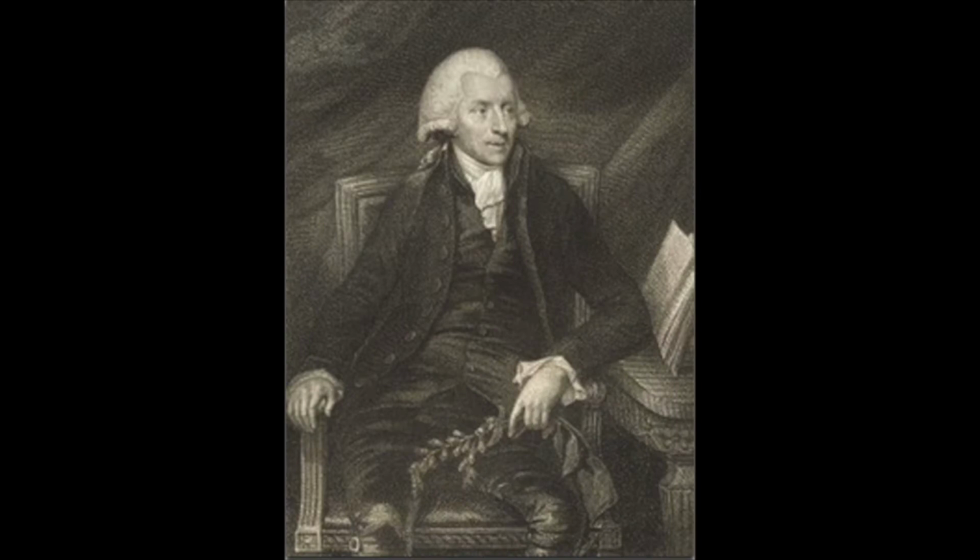Dr. William Withering was a general practitioner who practiced in Birmingham, England. Like his peers, he was a botanist. Until approximately 2 centuries ago, all physicians were botanists, herbalists, and all botanists were physicians. As was the case with his peers, he had very little success treating dropsy with herbal remedies.